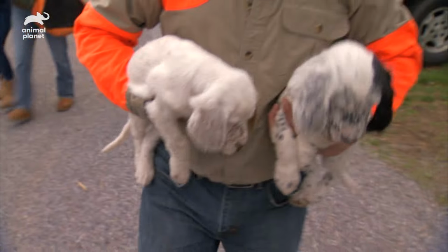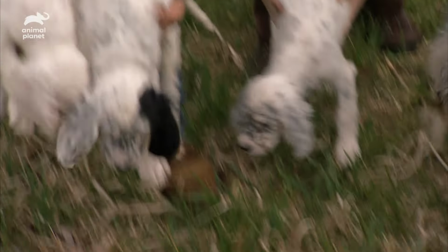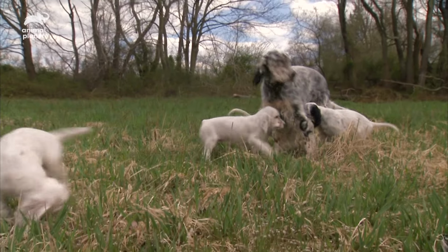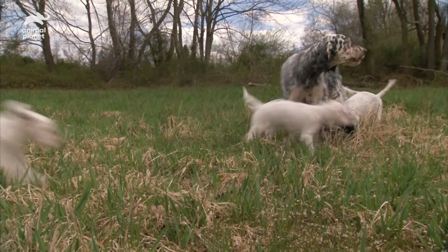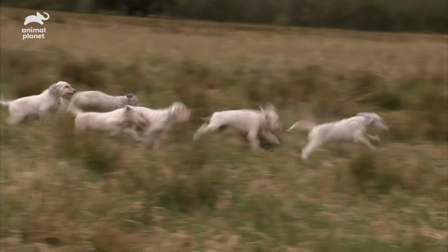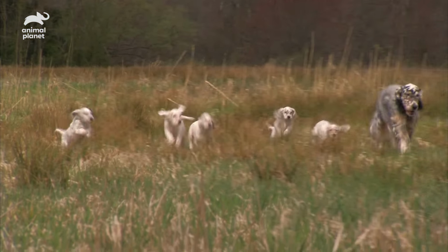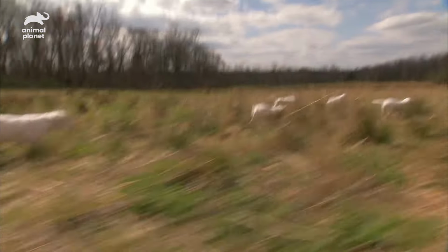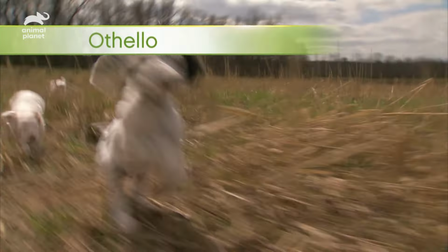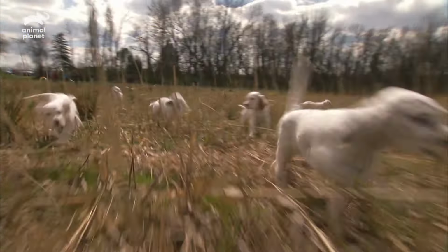Soon, the pups get their own chance to hit the grass running. Though their noses still need to develop before they can track scent over such long distance. What the pups can do is learn to run across rough terrain. Othello takes the lead, and even with short legs, navigates the undergrowth like a pro.